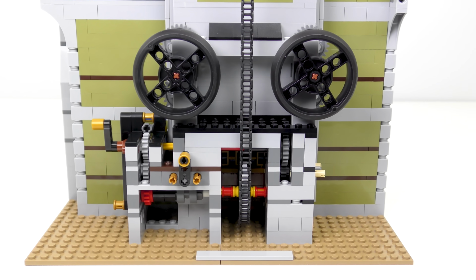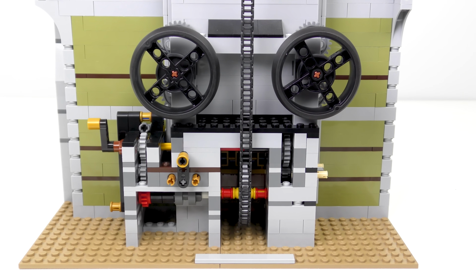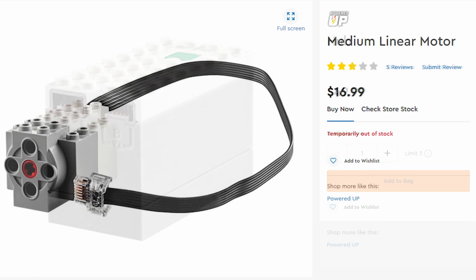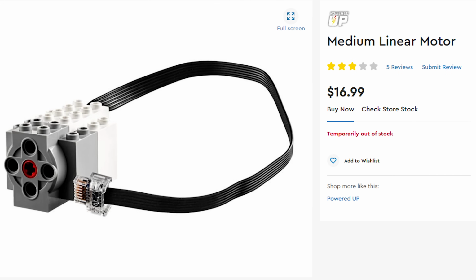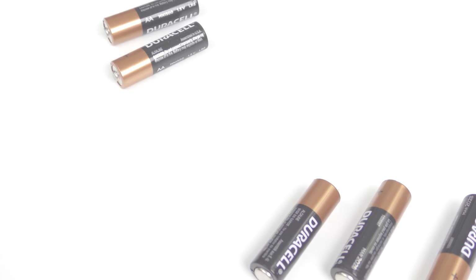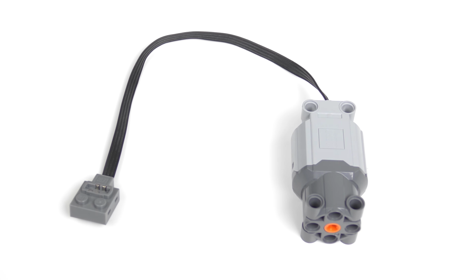This mechanism can be motorized and controlled from an app, but it gets pretty pricey. To do that, you need the powered up hub at $49.99 and 2 medium linear motors which cost $16.99 each. Add a pack of Duracells and you'll be lucky to get change from $90. For the purposes of this demonstration, we're going to be using one of these bad boys.